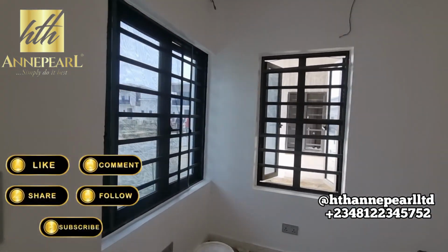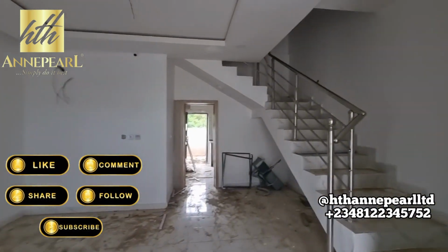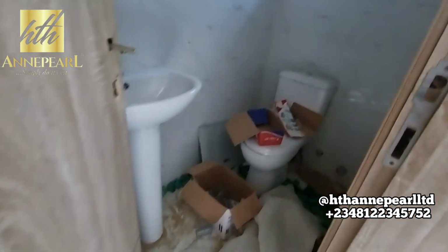But these 2 duplexes, we only have a few units left. So if you are happy to pay outright, good and fine. This is an estate where we have people living already. So don't miss this great deal.